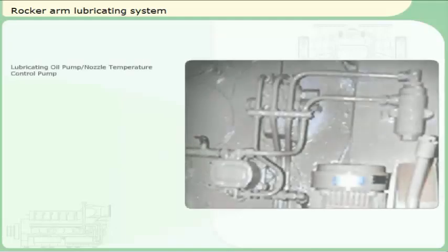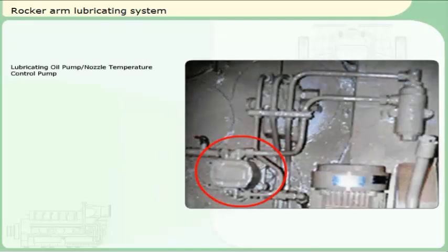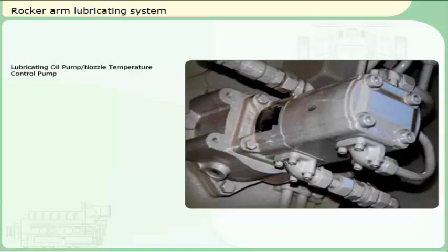The rocker arm lubricating oil pump is a tandem pump of the gear type. It is driven by the crankshaft gear wheel. In addition to operating as a rocker arm lubricating oil pump, it serves as a fuel oil feed pump or a nozzle temperature control oil pump.